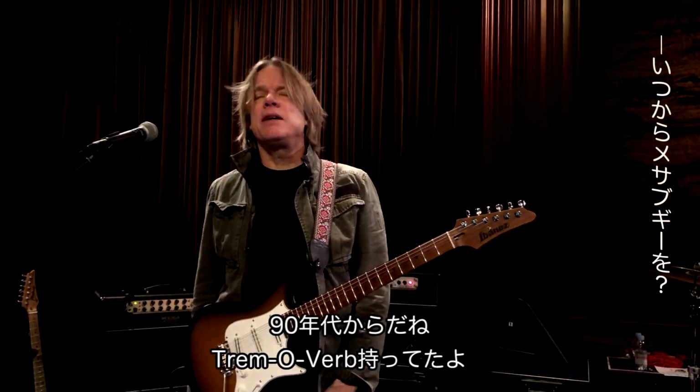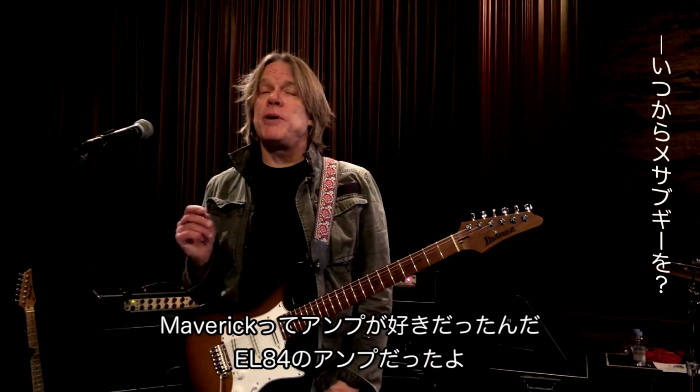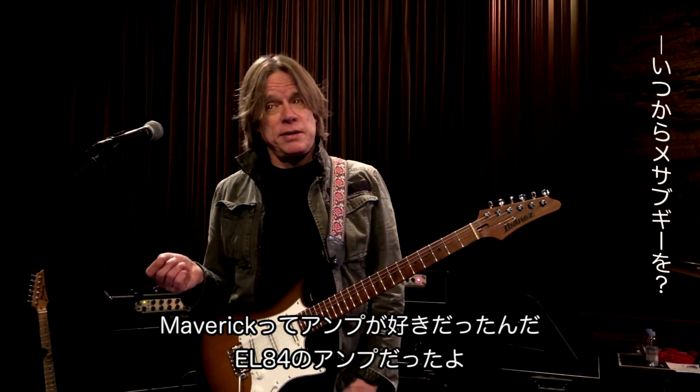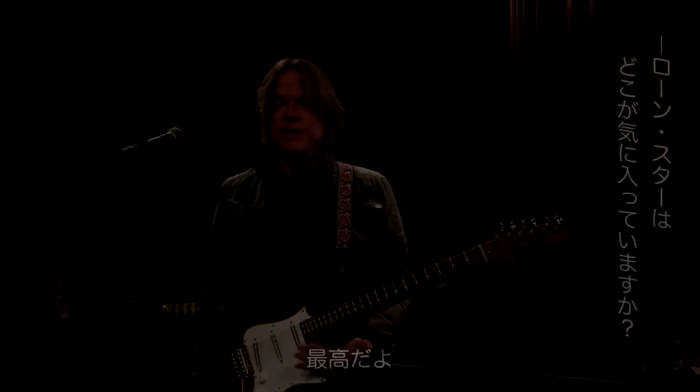Maybe in the 90s, I had a Trem-O-Verb and a Rectifier. I really liked the MESA Boogie Maverick, which was an early EL84-based amp for them. They're really good.